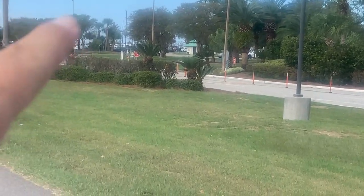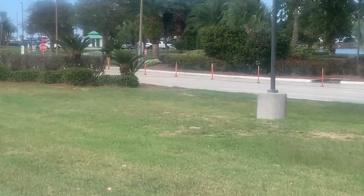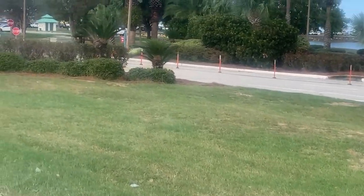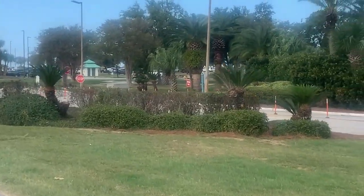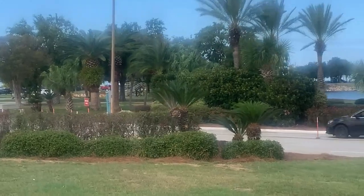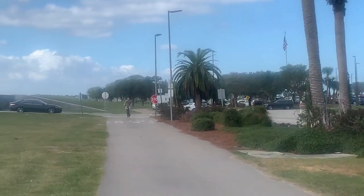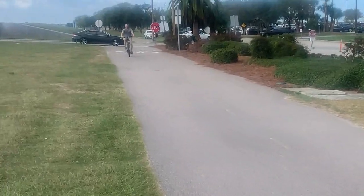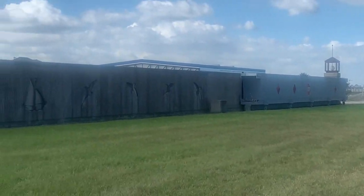Back down that way is another parking lot. It's another marina where you can park. We were not able to get in there this morning. Keep that in mind if you come out on the weekend, because a lot of people like to come out on the weekends. We weren't able to park in there. So what we did was, you can see the stop sign up here. If you turn left, this will take you back out and it will allow you to find a parking spot.